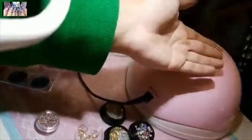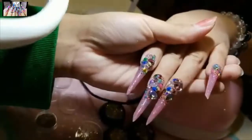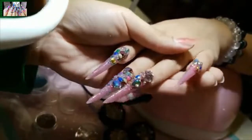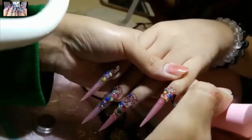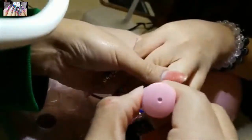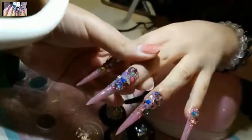Okay, take out. So remember, when the hand comes out of the lamp, wait 10 seconds before you apply cuticle oil. And then some cotton candy cuticle oil to hydrate the phalanges.